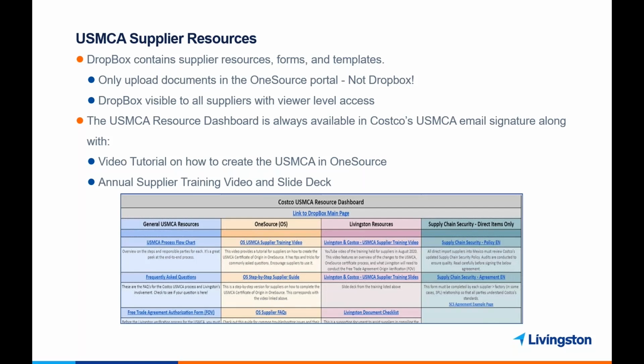And the USMCA dashboard is always available in Costco USMCA's email signature, along with the video tutorial on how to create the USMCA certificate in one source, which I think is actually just being replaced with the annual supplier training video and the slide deck. So this new recording from these training sessions and this new slide deck will be linked on the dashboard as well as in my email signature, most likely by the end of this week or next week, whenever we solidify that information.